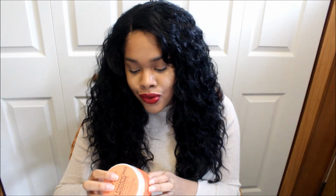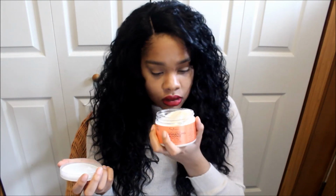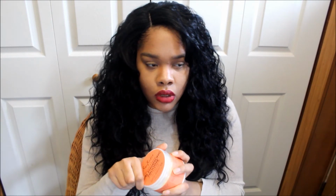If I don't use that and I feel like I need more protein in my hair, I use the Curl Enhancing Smoothie that we all know about from Shea Moisture. And it has silk protein and neem oil in it for thick, curly hair. We all know about this stuff. And it took me a while to get this because Shea Moisture is so expensive. I like how it smells. It smells like Jell-O, like sweet, fruity Jell-O.